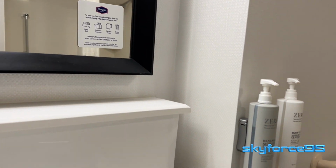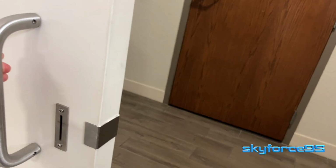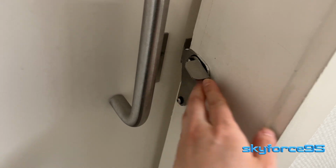And now housekeeping is going to come every other day of your stay. You can still request fresh towels or something like that if you need it, but they're just not going to clean your room every day like pre-COVID. In terms of how this door locks, it's kind of unique, so to speak.